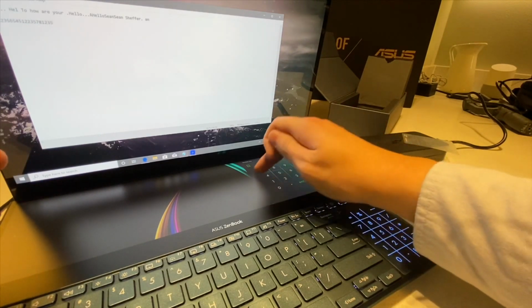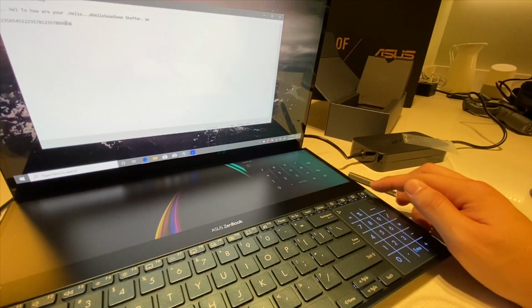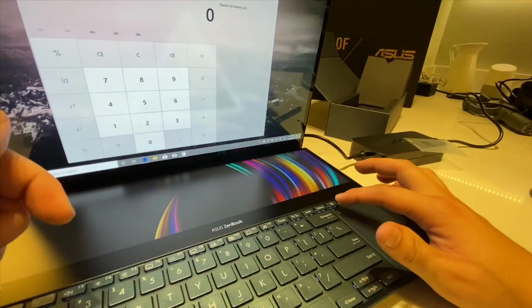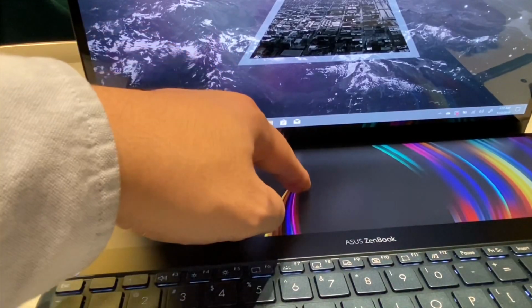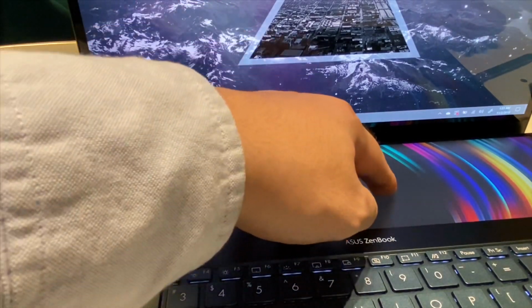So don't press too hard on this guy because it will actually register it as a click. Same thing. On, off, or a 1 second press here. But if I swipe down, calculator turns on. I kind of like this screen pad. I feel like you can press hard and you won't break what's down here.